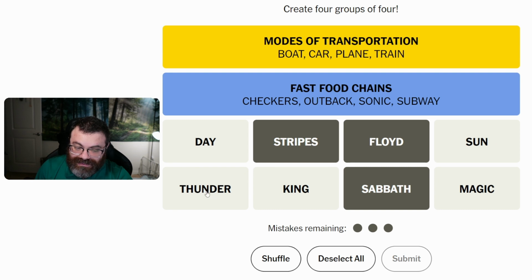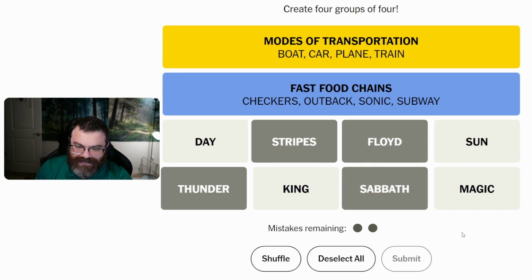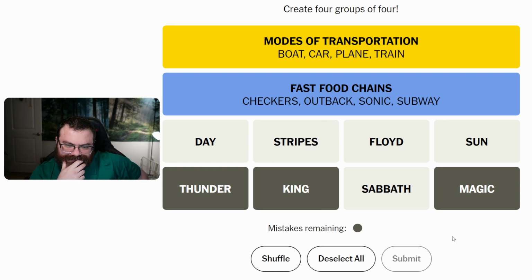So I was saying earlier that Thunder sounded like Thunder or Magic. Maybe there's like a Black Magic band. Nope. All right, well, I get to try Thunder, and then I have a 50-50 between Day and Sun. All right, so we know Thunder, King, and Magic go together. I can't think what those would mean. Loud things? No, Kings aren't loud. Magic doesn't have to be loud. I don't know. I was thinking about Thunder.